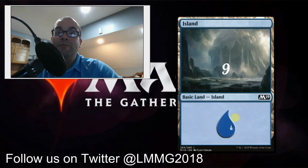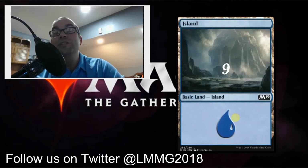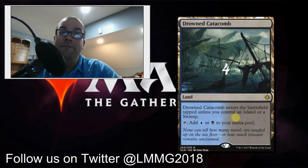Now our land base, we have 9 islands. Very simple land base. We always keep things very simple with the lands. We know that depending on your meta, you may need to work around with some different lands that are going to help you with getting rid of flipped over Legion's Landings or other lands like that, or you may need to be able to take care of some graveyard abilities with your lands. So we understand that sometimes some of these lands are going to need to be switched out for non-basics, but we've got 9 islands, 12 swamps, and we've also got 4 copies of Drowned Catacomb. And that is the deck.